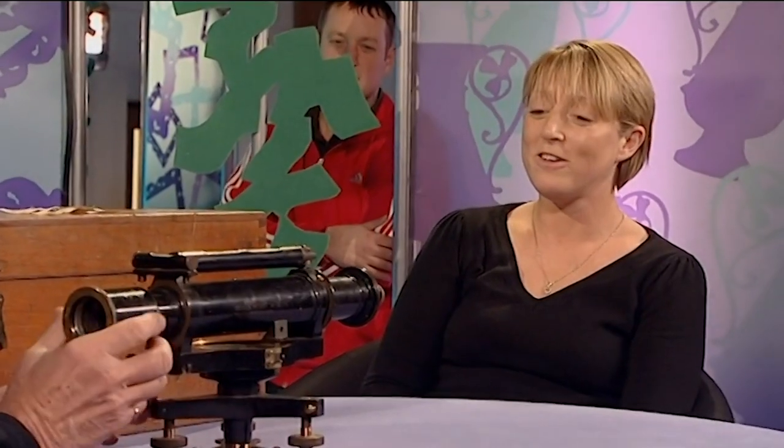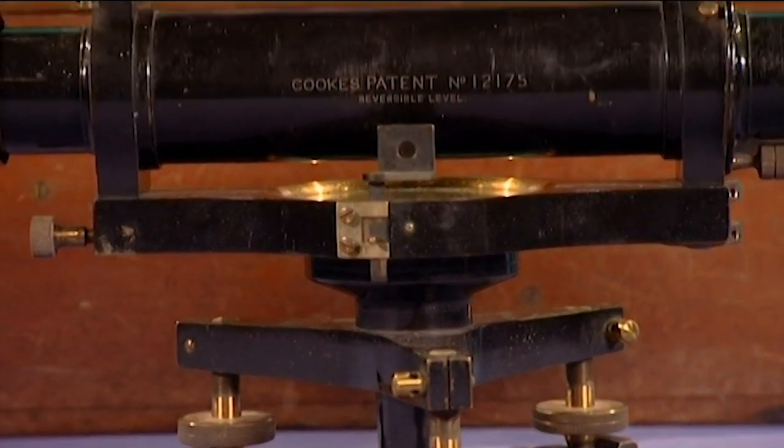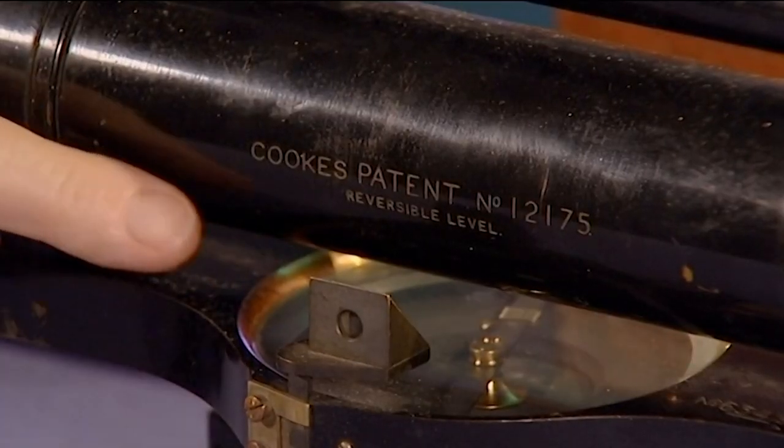Well, that's amazing to buy something like this for £5. I mean, this is called a dumpy level. In its time, it was made in the 30s, I guess. It would have been quite an expensive instrument. Unfortunately, collectors of these modern ones are very thin on the ground. Who is it made by? Let's have a look here. Cooke, Sons. Cooke of York and London.